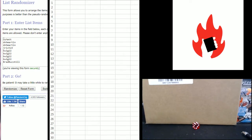Yes, Rodney. There's only 3 autos to be pulled in National Treasures for the Giants? I'm unaware of that. Look at the checklist. Sounds like not very many.